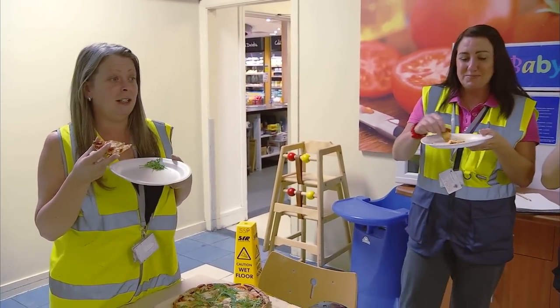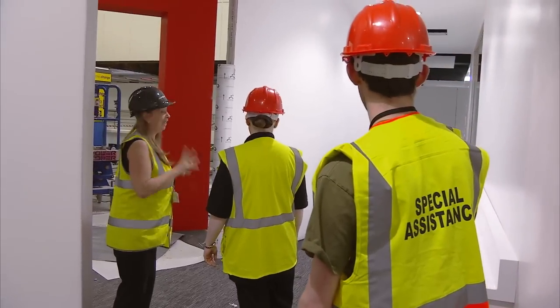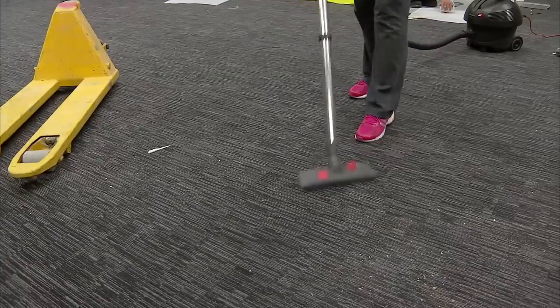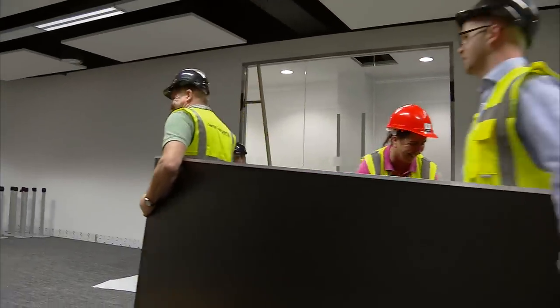Head of Security Operations, Kerry Mashlin, is taking charge of the critical final few hours. Cleaning stage, so all hands to the deck, really, and just hoovering, cleaning. We're getting to the stage now where we're comfortable that we're all going to be ready for the morning operations. All of you clean carpet.